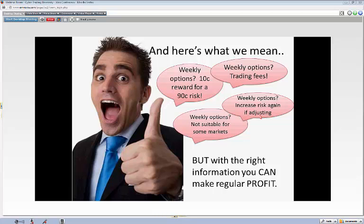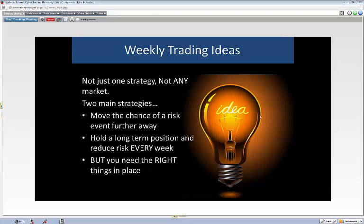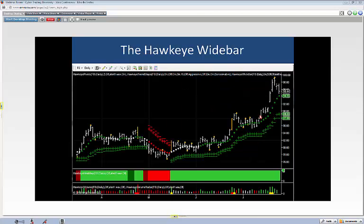And I've made reference, I'm not going to spend a lot of time on this, because those of you who might like the idea of moving forward, we're going to spend a lot of time discussing these in detail. But two main strategies we use for weekly options are credit spreads, so moving the risk event away, and also this idea of holding a long-term call and selling calls over the top to generate income every week. But you need the right things in place. Just going to show you one of the tools that we often use. Here's a Hawkeye Wide Bar. This is this yellow bar here.